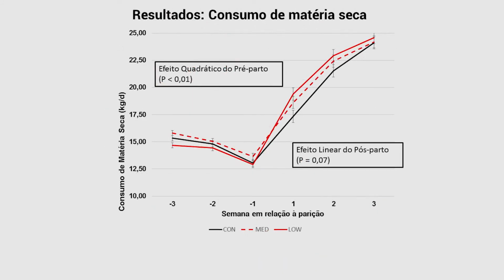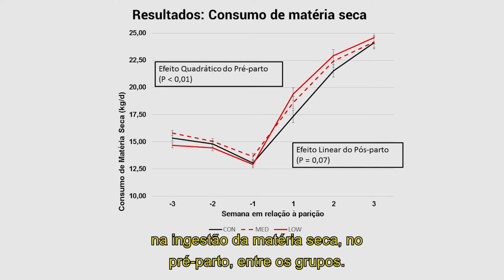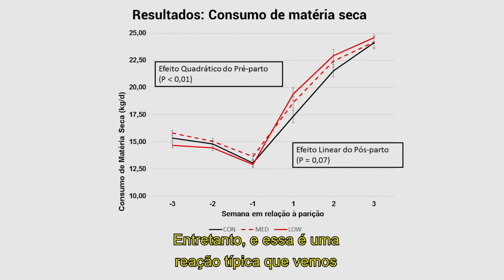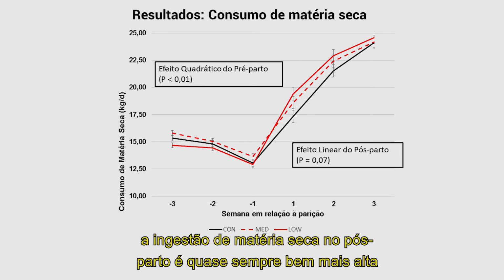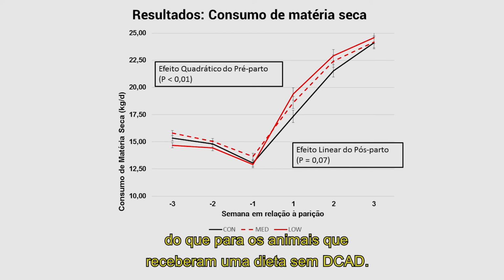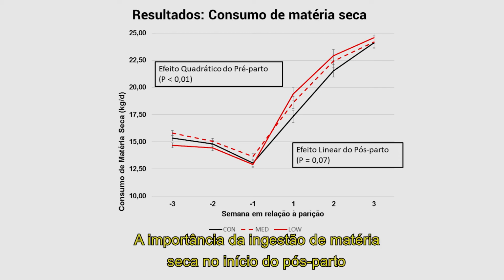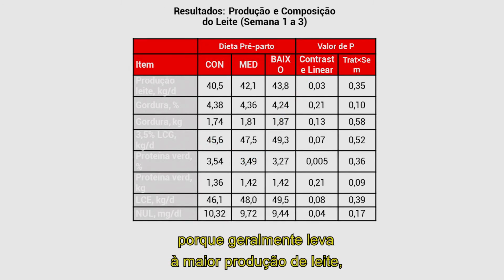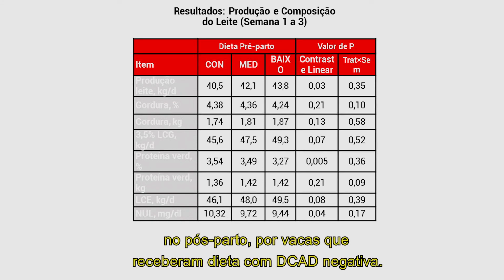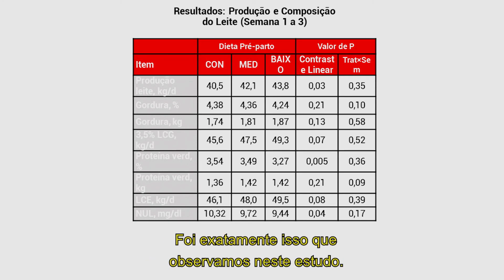Looking at dry matter intake of these animals, you will notice that there were slight differences in prepartum dry matter intake between the groups. However, and this is a typical response that we see in cows fed negative DCAD diets prepartum, dry matter intake postpartum is almost always significantly higher than animals fed a non-DCAD diet. The importance of early postpartum dry matter intake cannot be overlooked, because this typically leads to higher milk yields postpartum in cows fed a negative DCAD diet. And this is exactly what we observed in this study.